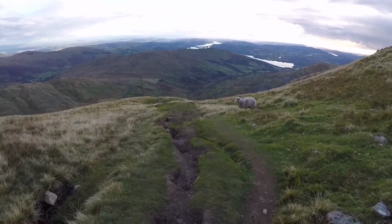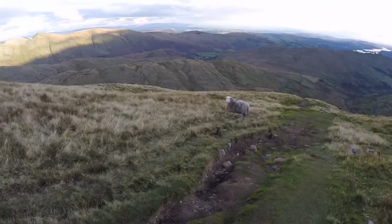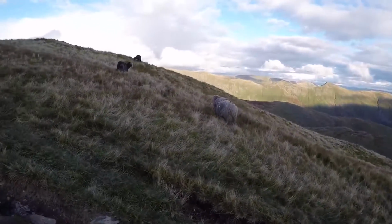Some Herdwick sheep. The hardy local native breed. Bred for surviving up on these slopes in all seasons and all weathers.